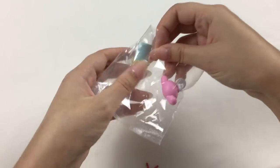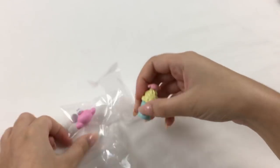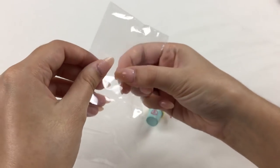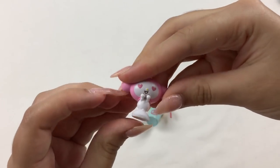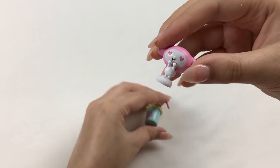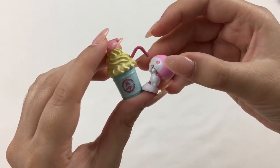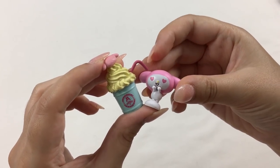So let's open up this little remnant. Here is the shake with the straw. And then let's take out the My Melody figure. And it looks like there might be a little stand here as well. So that's nice that it comes with a stand so you can display these properly. And then I think you can have them sitting like this. So it looks like the My Melody character is drinking the shake. I think this is so cute. I really love the little heart eyes that she has.